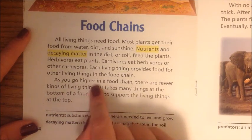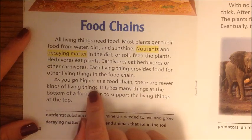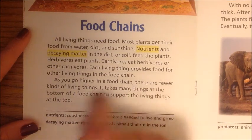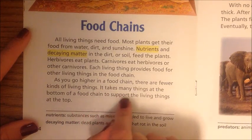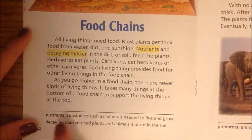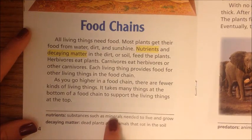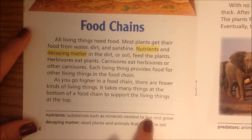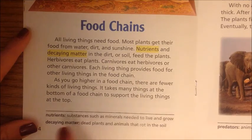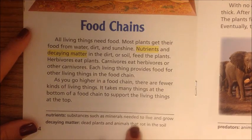As you go higher in a food chain, there are fewer kinds of living things. It takes many things at the bottom of a food chain to support the living things at the top. Nutrients. Substances such as minerals needed to live and grow. Decaying matter. Dead plants and animals that rot in the soil.